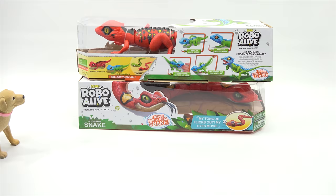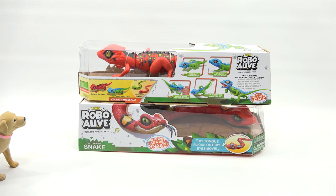So, let's see. I move at rapid speed. My eyes reflect light. I pause when you tilt my head. My rubber tail feels lifelike. Cool. Are you game enough to tame a lizard? Add some adventure with your very own lifelike robotic lizard. Enhanced technology means he scurries at rapid pace, outrunning even the fastest of predators. Can you catch him? There's not enough scurrying in this world, LPS Dave. You need more scurrying. Yes, scurrying is good.